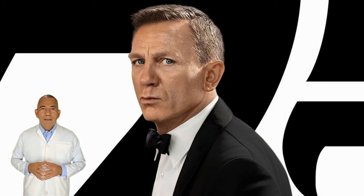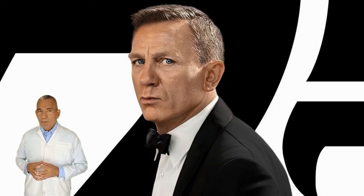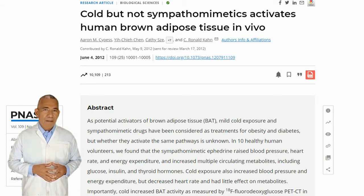to ice cold. While Casino Royale was first published in 1953, before the scientific world took notice of brown adipose tissue, this technique helped Bond's brown fat burn up many of the excess calories he ingested in both food and drink. This article, published in the Proceedings of the National Academy of Sciences, describes how brown adipose tissue reacts to non-shivering cold temperatures, the mild drug ephedrine, and a control of saline or salt water.